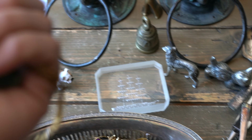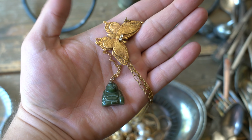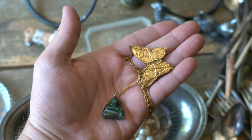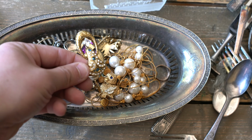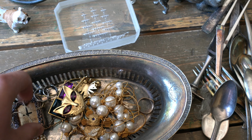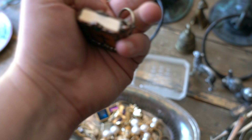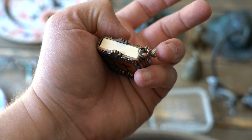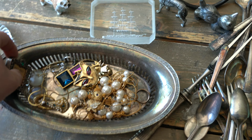Brooches. I got a jade Buddha pendant. There you go. Jade Buddha pendant. I think this is a gold-filled butterfly, but the clasp was replaced, as you can see there. That's a nice brooch. It's a Holy Bible keychain. Let's look at this real quick. If you pull it out, I went through it. It's the whole Bible in this tiny little keychain, which I couldn't pass up. I gotta get it.